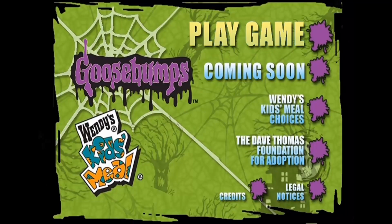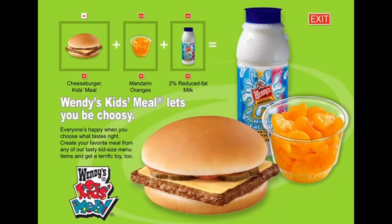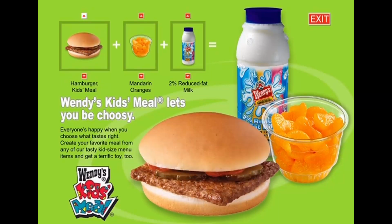On the main menu, we have multiple choices including credits, legal notices, the Dave Thomas Foundation for Adoption, Coming Soon, which plays a trailer for the 2006 Charlotte's Web movie, and before we get to the main game, I just want to show off the Wendy's Kids Meal Choices option. We'll scroll through some of the different burgers, side items, and drinks that you can choose from when you get your own Wendy's Kids Meal.